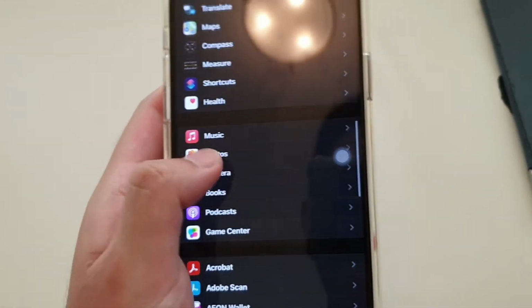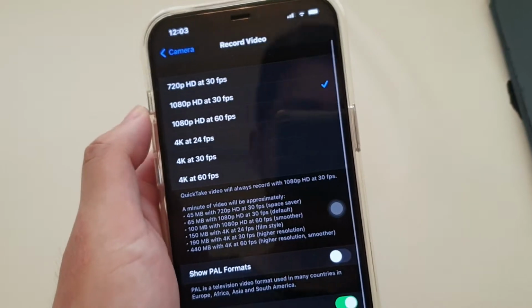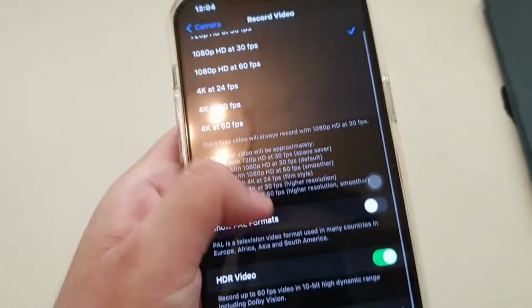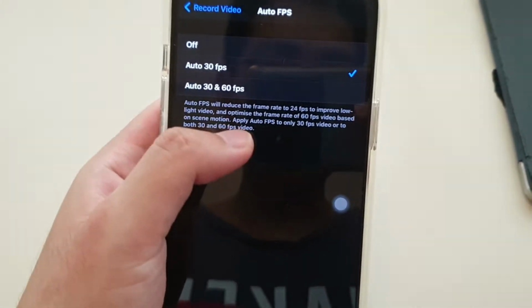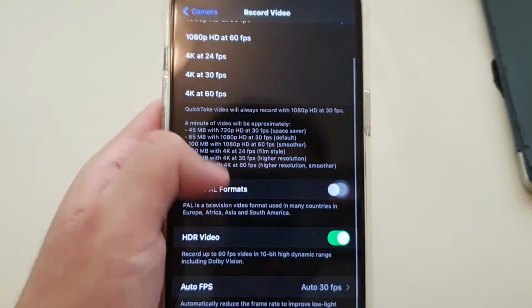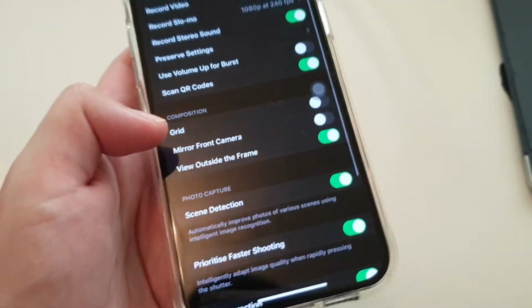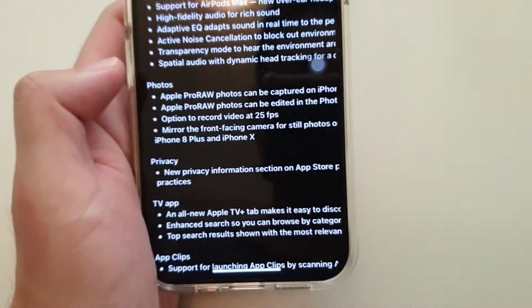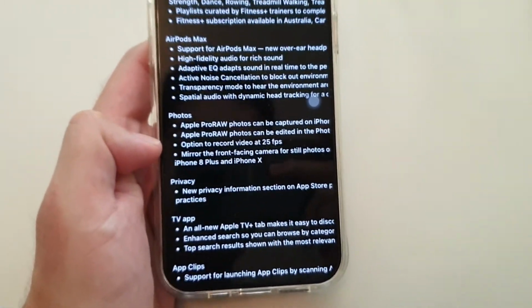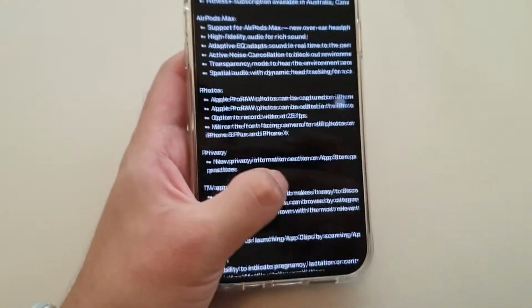So if you want to change it, go to settings, scroll down, you see camera, just click it, and you see 1080p at 30 frames per second, and that's 24, that's 25, auto FPS. Let's see. I'm not sure, my one doesn't have it. So I think maybe my phone doesn't have it in my region.